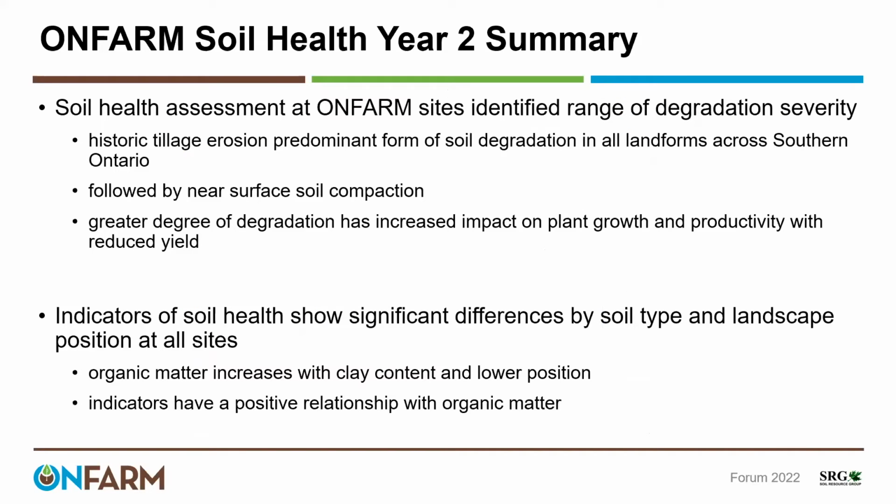So just as a quick summary then. Findings to date are that in our soil health assessments across our sites, there's a large range of degradation in severity, and historic tillage erosion is predominant, I think, in all landforms across Southern Ontario. There's near surface soil compaction we're observing, and that of course is a risk in heavy textured soils. And the greater degree of degradation has shown impacts on plant growth and productivity, in particular yield.